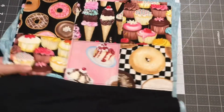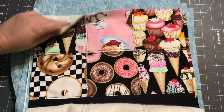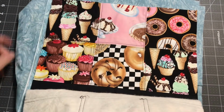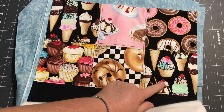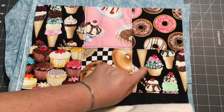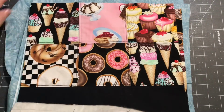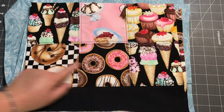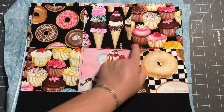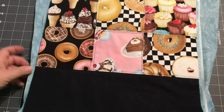So I did go ahead and I made 3 of these so far. All with the same fabrics, just I tried, like these are both from the same ice cream yardage, but this one has some of the longer cones on it, and then this one has some of the shorter little cones. So I just tried to make sure I mixed it up, that if I had to use the same fabric twice, I made sure that they were just a little bit different. So these cupcakes have the cherries on them and these don't. So little things like that, just to switch it up a bit.